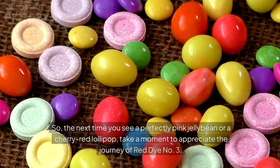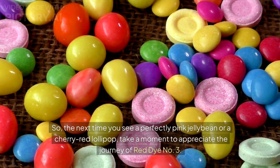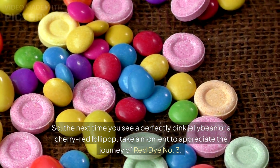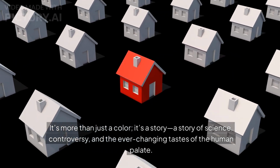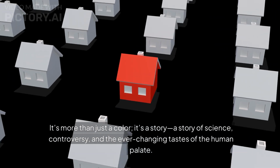So, the next time you see a perfectly pink jelly bean or a cherry red lollipop, take a moment to appreciate the journey of red dye number 3. It's more than just a color, it's a story of science, controversy, and the ever-changing tastes of the human palate.